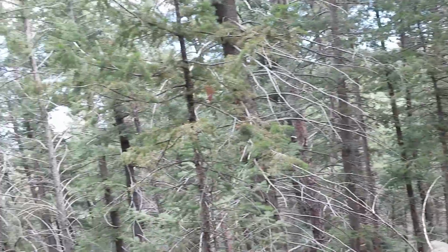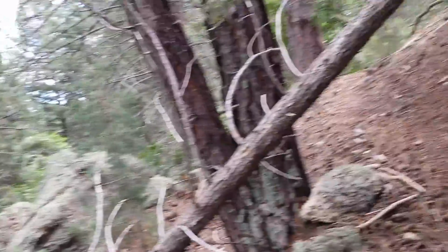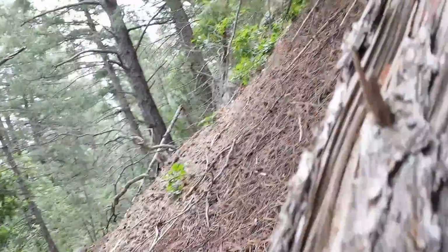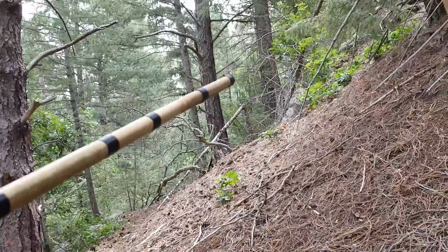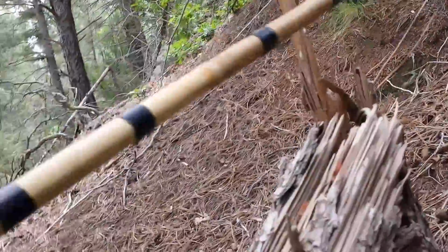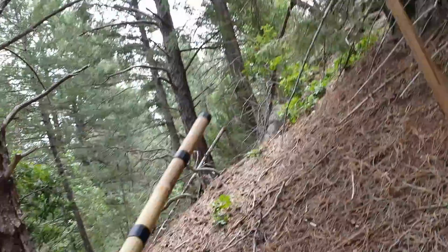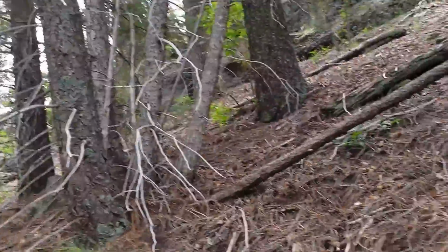I can hear a raven. He's chattering away. See this tree break here? In conjunction with two others. So we have 1, 2, 3. Right up here.